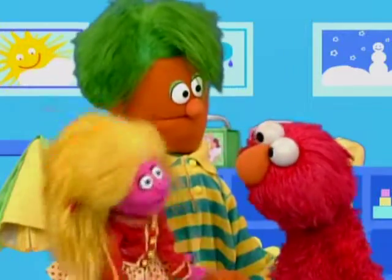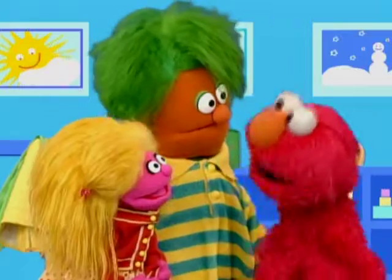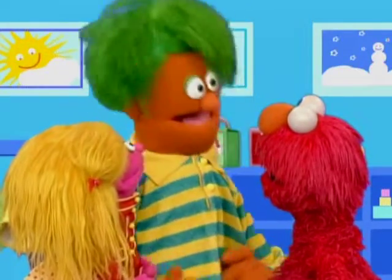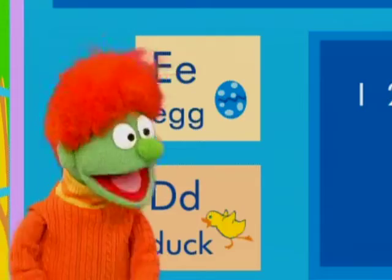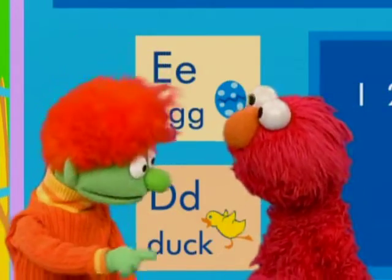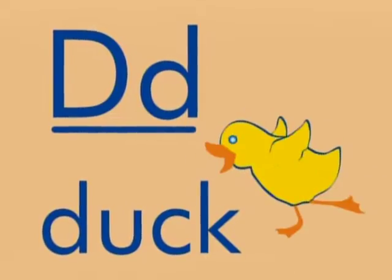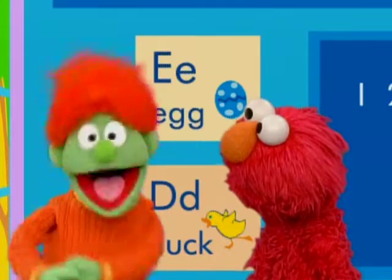You know, whenever you count things, you're getting ready for school. Oh, boy, Elmo loves to count. Oh, and what about letters? Do you know any letters? Yeah, Elmo knows some letters. Oh, over here, Elmo. Hey, Elmo, over here. What is this, Dan? Well, I was wondering, do you know what letter this is? Elmo knows. Yeah. It's a D. Oh, yeah, that's right. Hey, you know, knowing that helps you get ready for school.